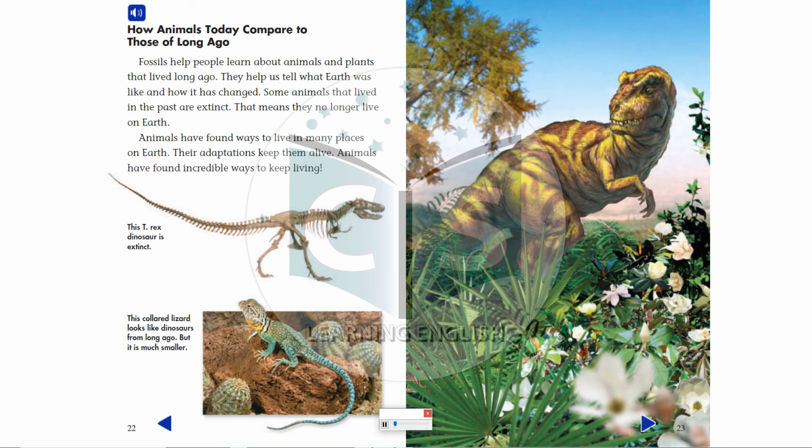How animals today compare to those of long ago. Fossils help people learn about animals and plants that lived long ago. They help us tell what Earth was like and how it has changed. Some animals that lived in the past are extinct. That means they no longer live on Earth.